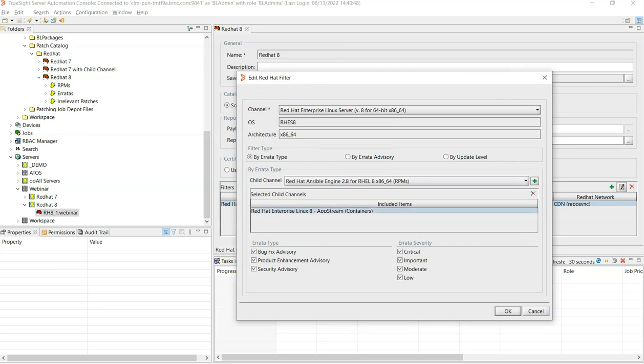Now I would like to point out that if you are creating a Red Hat 8 patch catalog, it is mandatory to have this child channel added, because the modular RPMs are provided by this AppStream containers child channel, and you should add this by default while creating a Red Hat 8 patch catalog update job.